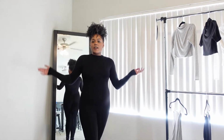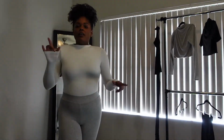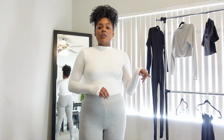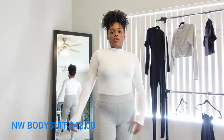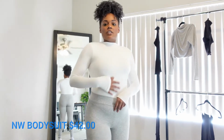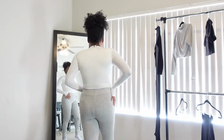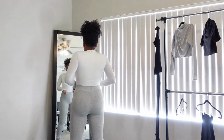Okay, you guys, I just have one more piece to show you and we'll be all done. Oh, and I think I forgot to mention the price of that black bodysuit. That was $62. And then the last piece that I want to show you guys from my Naked Wardrobe haul is this off-white bodysuit. I just put back on the gray leggings because I don't want my cheeks out. But once again, you guys, I literally have no complaints about this Naked Wardrobe haul.